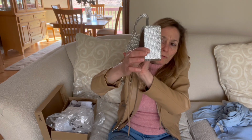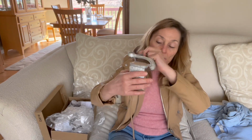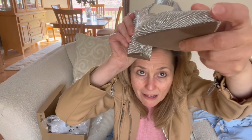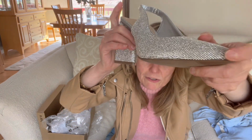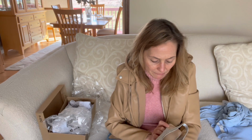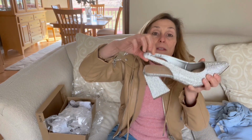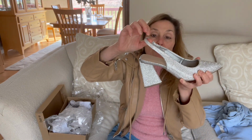So they have this kind of cool triangular block heel, but I can tell you the rhinestones on the heel, I don't know if you can see the inside of the heel, it's not perfect where the rhinestones are. So I'm not so sure about that. I don't know if they're going to fall off or what. I was reading the reviews on this, and some people said that the shoes were comfortable, but this strap back here was too big.